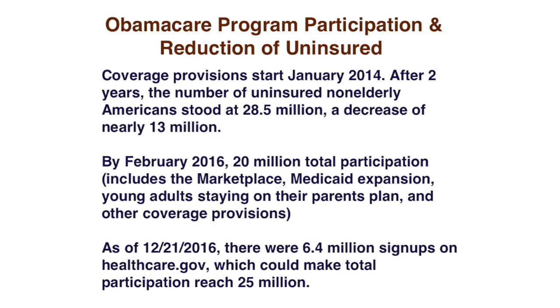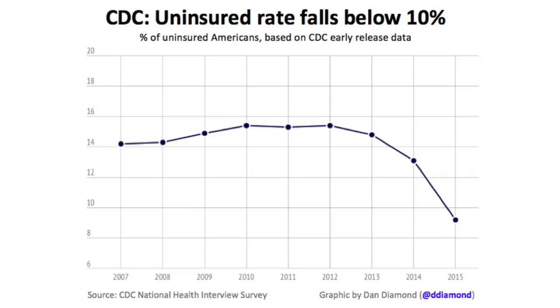So how well has Obamacare been effective? One huge benefit is that there are way fewer uninsured people in this country compared to before. By most estimates, roughly 25 million people are now insured who otherwise wouldn't be without the program. And now the percentage of the population who is uninsured is down to less than 10%.